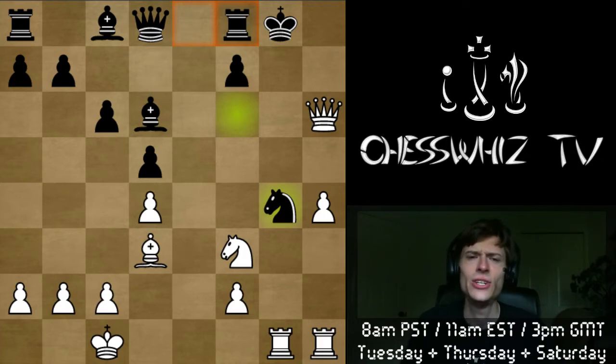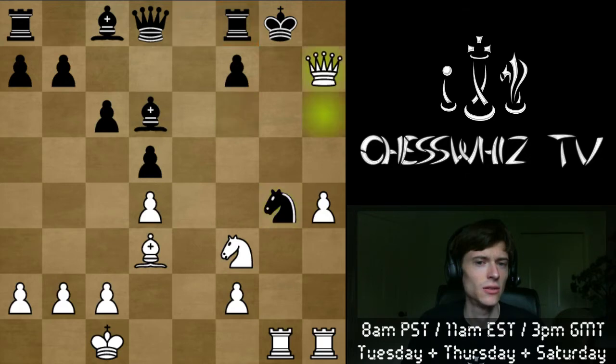Ooh, knight takes g4. Great idea. That stopped g5. There is a downside. You guys see the downside? Computer says, blunder. Mate in one, checkmate, is now unavoidable. The best move was rook e8. Ouch.